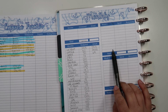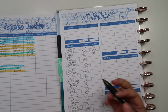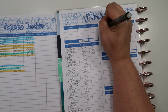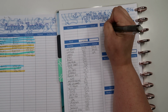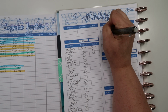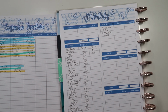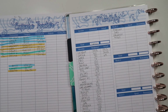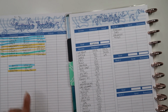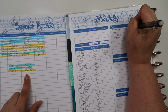Now we're going to start filling in week 1 for my variable expenses. So for variable expenses, the categories that I track are food and household, gas, spending, and miscellaneous. So all we have to do is take these totals from my expense tracker and plug them in here to the spent column. So for food and household for the first 4 days, we know that we spent $236.92 since we just figured that out.